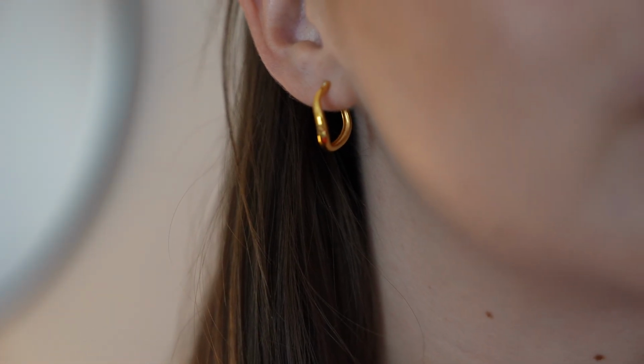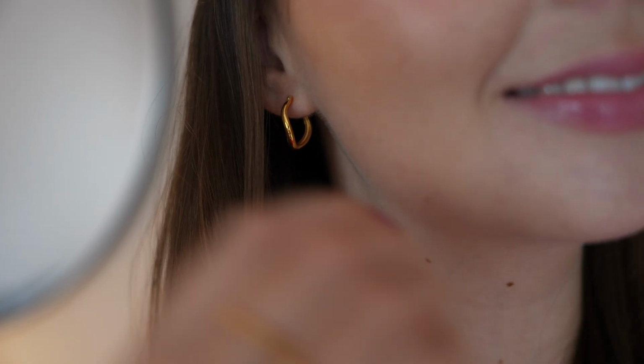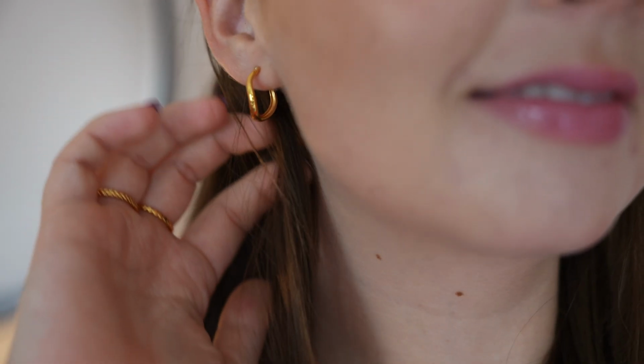So these ones are slightly different to the first ones that I chose. They're a similar size, I would say. They're like a mid-size hoop, but these are more of an organic molten shape. That's how I would describe them, a molten gold. So they're slightly wiggly, slightly curvy, instead of just a smooth rounded hoop.